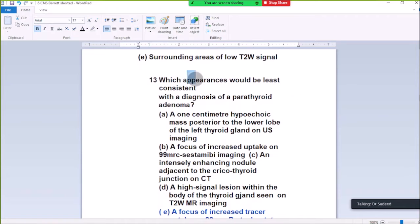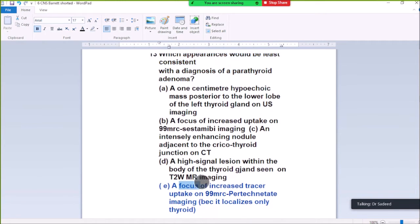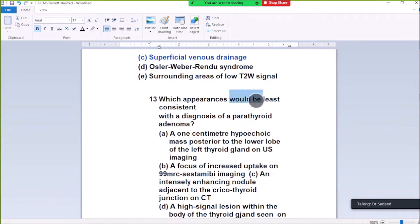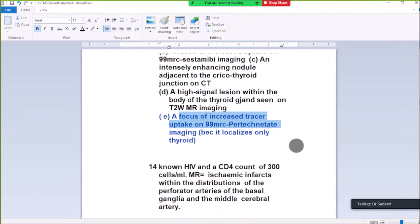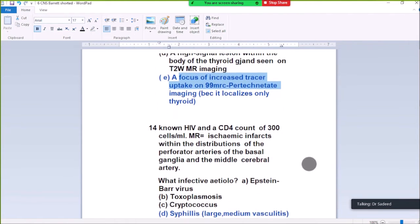Question number 13. Which appearance would be least consistent with a diagnosis of parathyroid adenoma? A focus of increased tracer uptake on technetium-99m pertechnetate, which is localized only to the thyroid. This study is used for thyroid gland localization, and we expect increased tracer uptake in the thyroid gland, but not in the parathyroid gland. So this is least consistent with parathyroid adenoma, because a focus of increased tracer uptake on technetium-99m pertechnetate is for the thyroid gland only. Parathyroid will show no uptake.